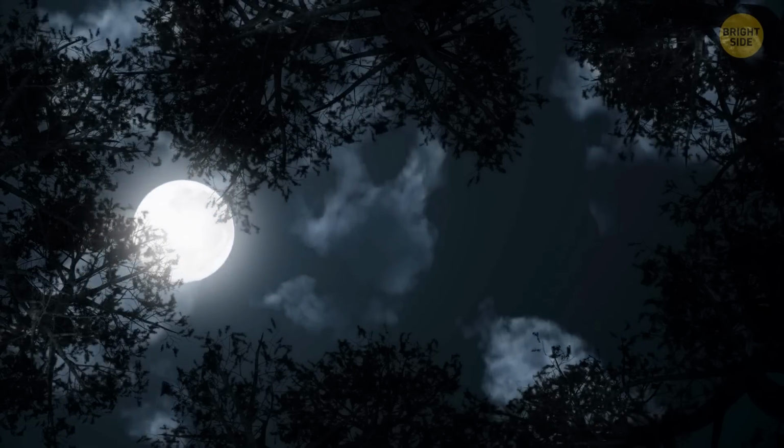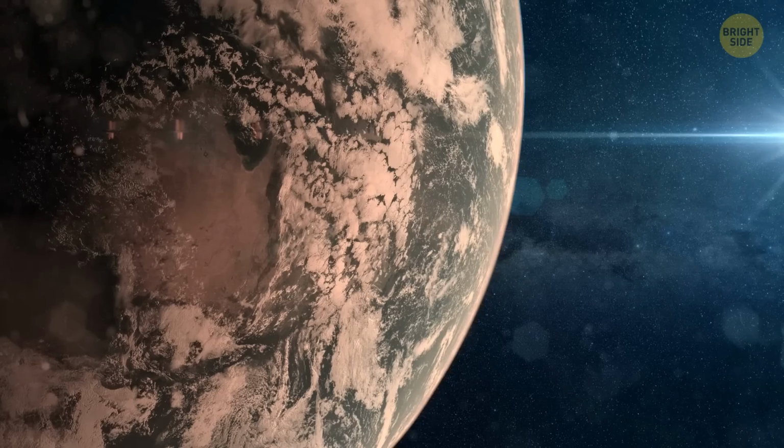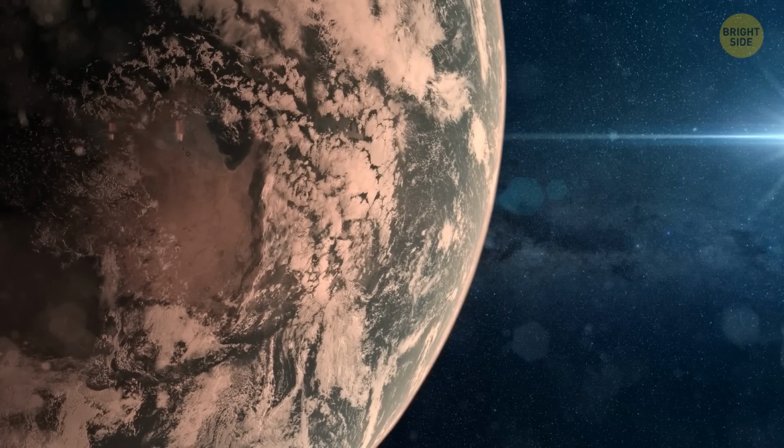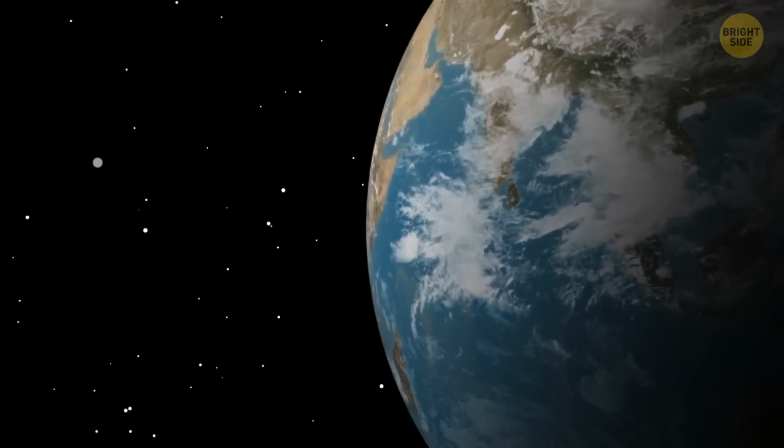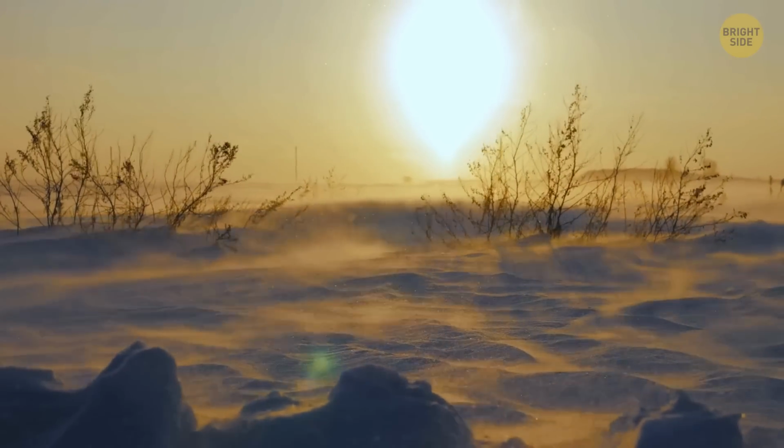Without the stabilizing pull of the moon's gravity, Earth's tilt would start changing wildly, from no tilt at all, meaning no seasons, to a large tilt, resulting in extreme weather.